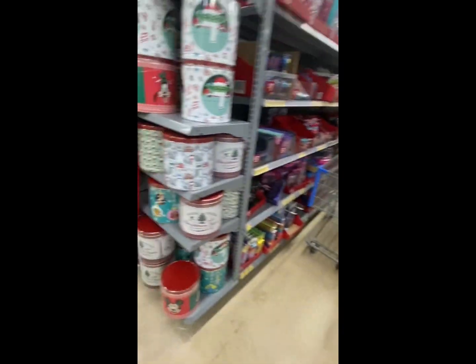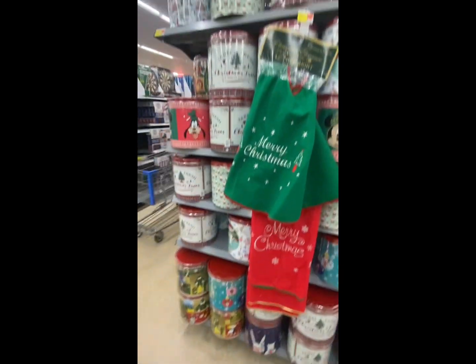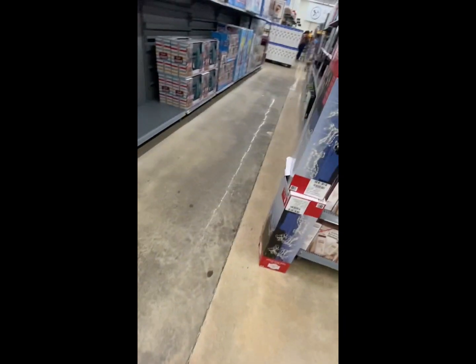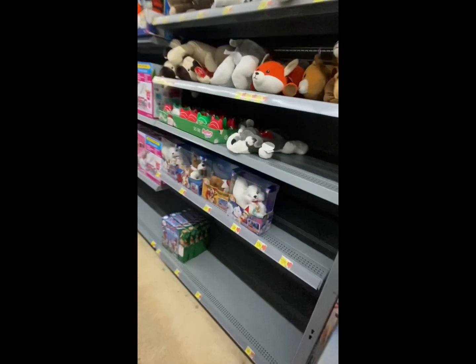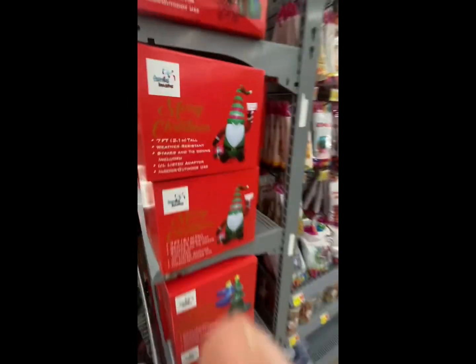And that section is just that stuff. Oh, they have some of those as well. This one is the same stuff. And this section, that's all the plush that they have. That's all they have. Nothing animated yet on this one. Gnome, and of course that thing.